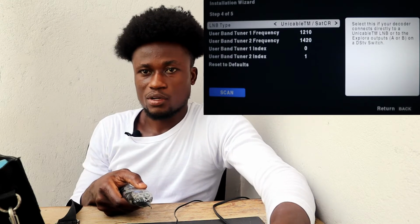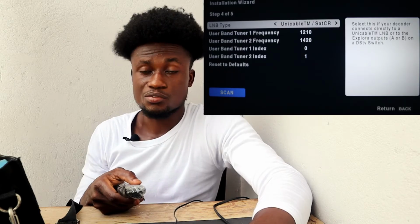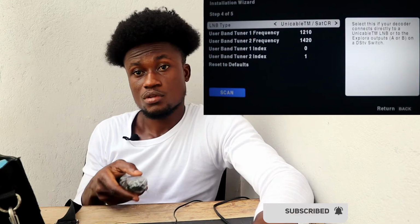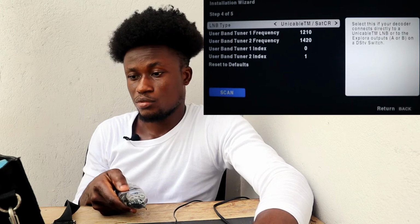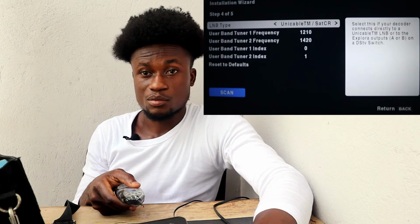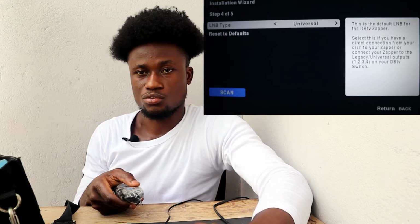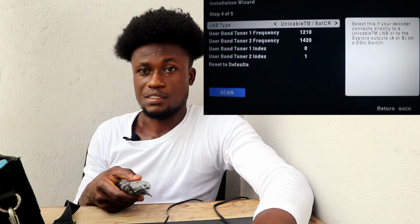Okay, but for you to know clearly the LNB type, they normally use universal LNBs to install a Zapper decoder. So look at the front of your decoder, check your decoder model. If it's an Explorer decoder, you need to select the unique cable TM/SAT-CR, and if it's a Zapper decoder, select the universal LNB, unless it is an Extraview installation or they use a smart LNB to install. Okay, so change it to know whether there is a change of LNB.